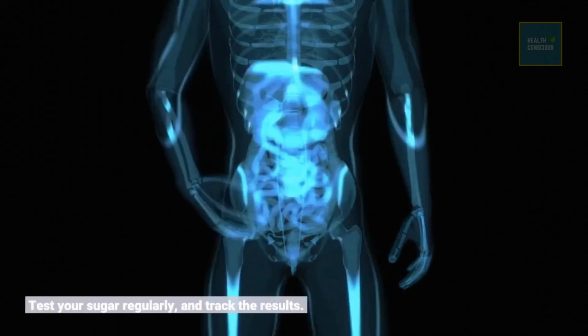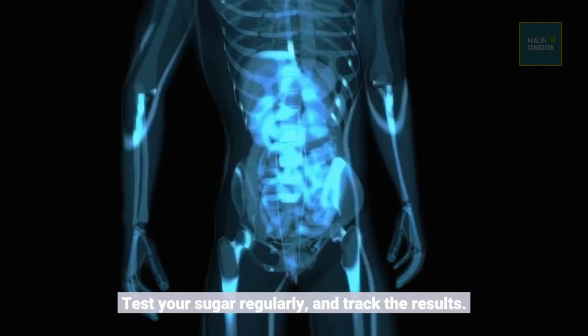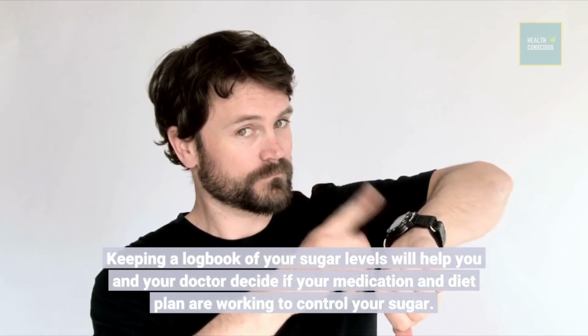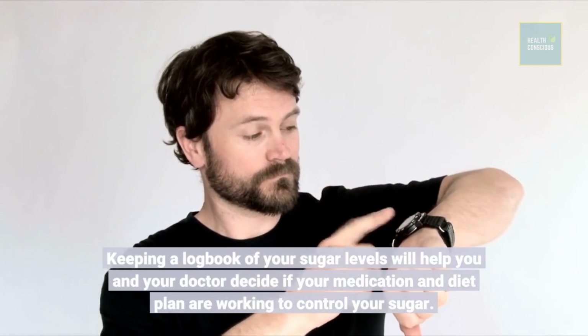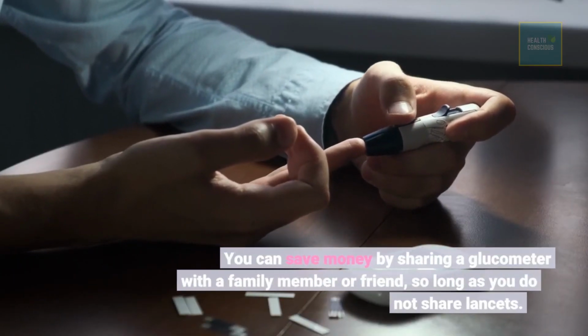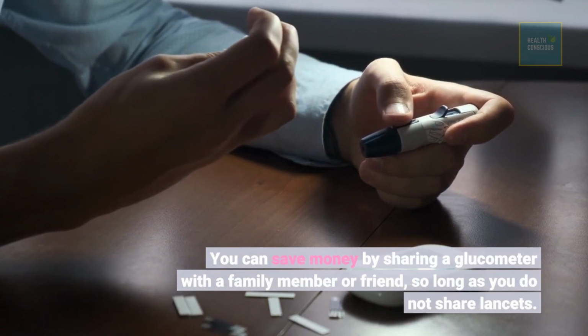Test your sugar regularly, and track the results. Keeping a logbook of your sugar levels will help you and your doctor decide if your medication and diet plan are working to control your sugar. You can save money by sharing a glucometer with a family member or friend, so long as you do not share lancets.